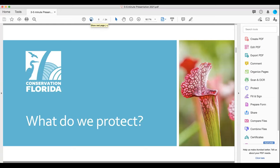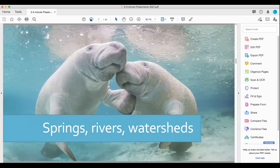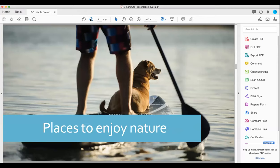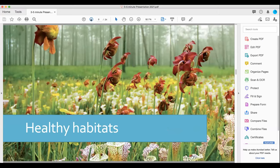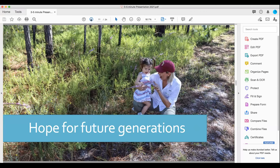So just to show you some nice pictures, what we do, we save nice forests. Next. Springs, rivers, and watersheds. Next. Places that you enjoy to go see nature, especially birding. Next. We save healthy habitats for wildlife. Next. Wildlife itself by connecting the corridors that they need to survive. Next slide. And at the end of the day, we are saving land for the future generations. Next slide.